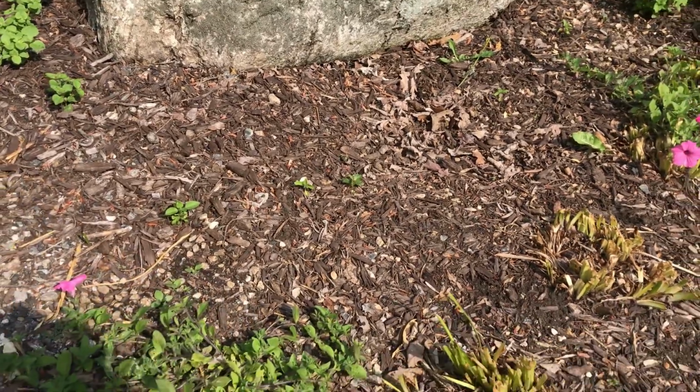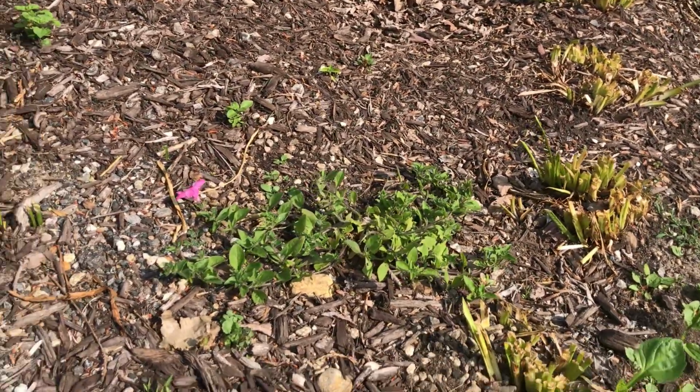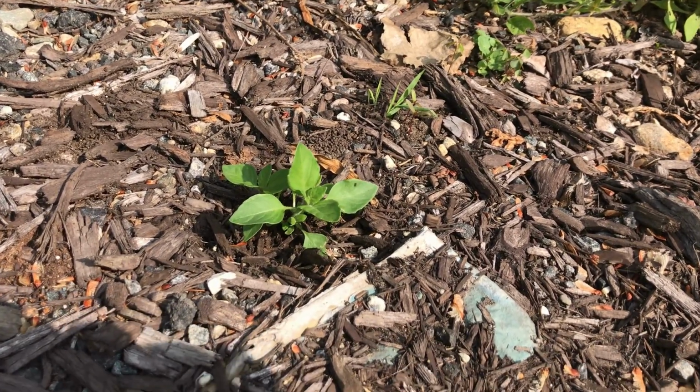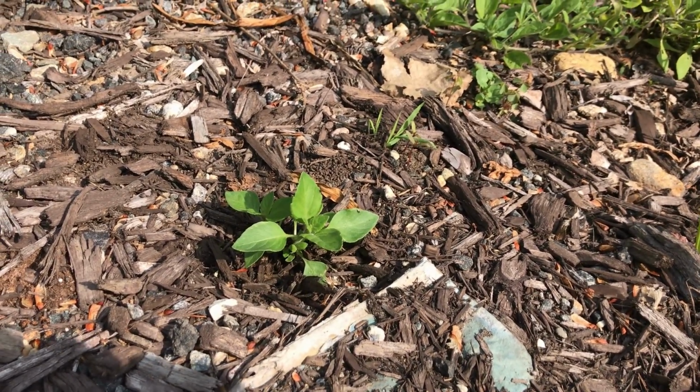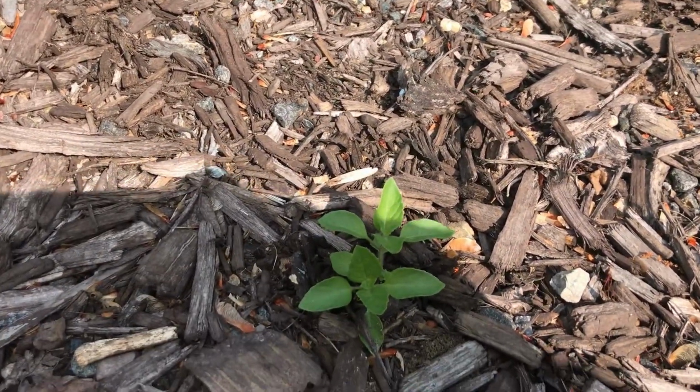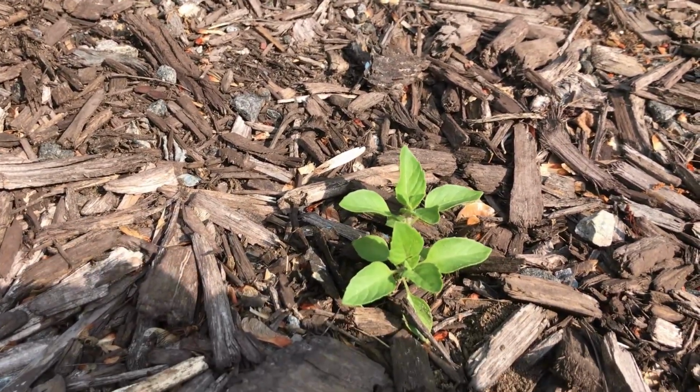This is where there's a bunch of daffodils, and I cut the daffodils back, but they're still looking kind of gross. So I think I'm going to need to add maybe some more mulch on top just to hide them, because I can't really cut them any lower than I did.